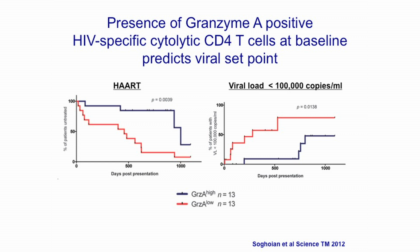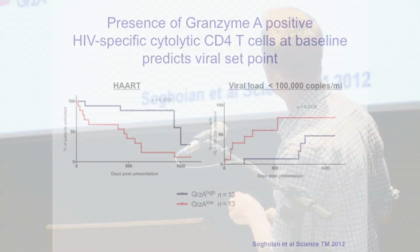And then we also used a different readout, like antiretroviral therapy, when the patients were put on HAART, a similar study as I showed you earlier, or when the viral load reached over 100,000 copies per ml. So here I hope that could establish a little bit that there's a clinical link to the presence of the cytolytic CD4 T cell responses that we are detecting already early, or emerging already early, in acute infection.